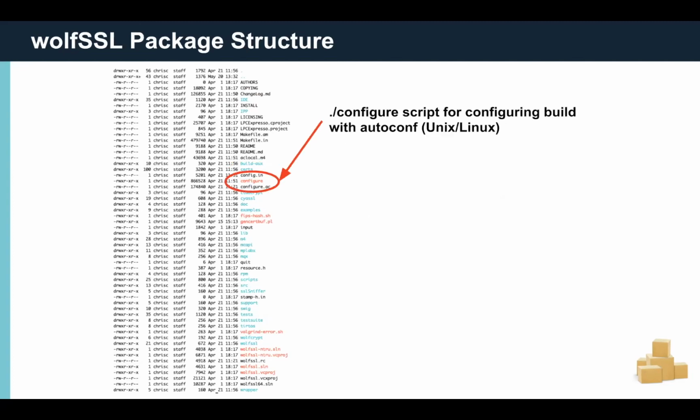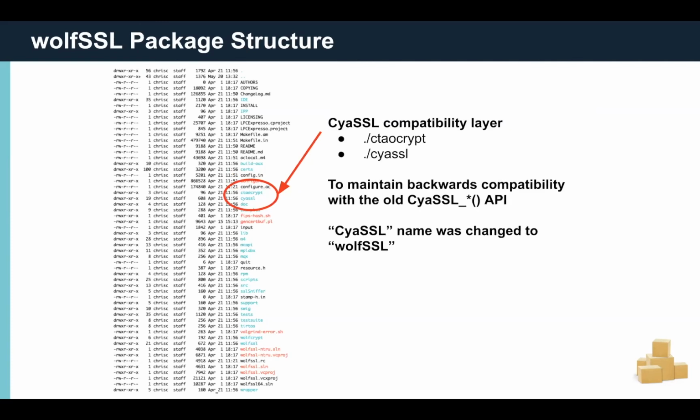The configure script is what you'll want to use if you're configuring and building wolfSSL in a Linux or Unix environment that has autoconf. We'll go through some building instructions in a few slides here. You'll see a couple directories called crypt and cyassl. This is a backwards compatibility layer for our old naming scheme. wolfSSL used to be called CyaSSL before we changed the name.